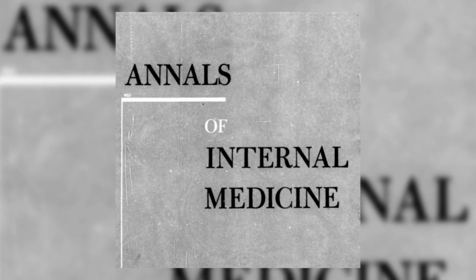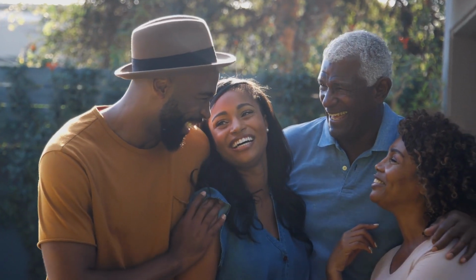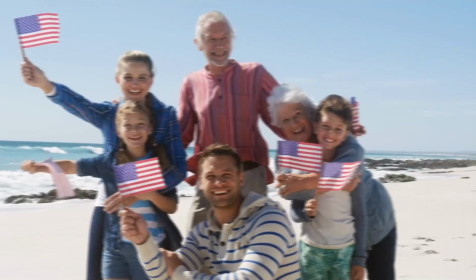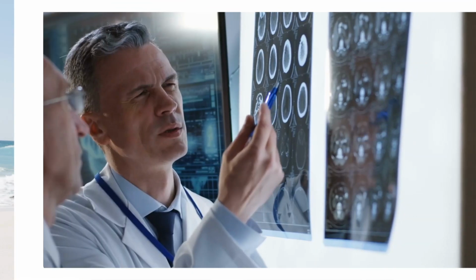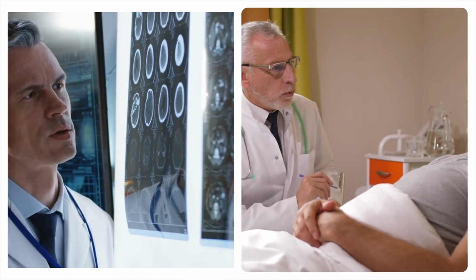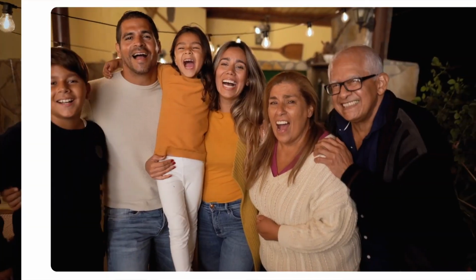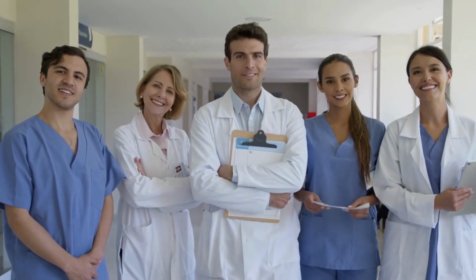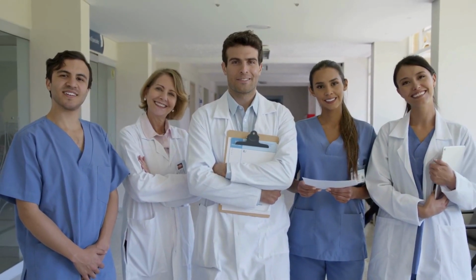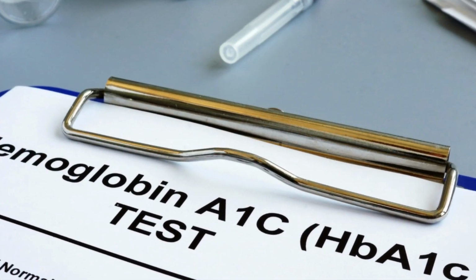Research published in the Annals of Internal Medicine showed that African Americans consistently have higher A1C levels than white Americans, even with the same average blood sugar. This difference could lead to overdiagnosis or overtreatment in some ethnic groups. Hispanic and Asian populations may also show variations. It's crucial for healthcare providers to consider these factors when interpreting A1C results to ensure appropriate diagnosis and treatment.